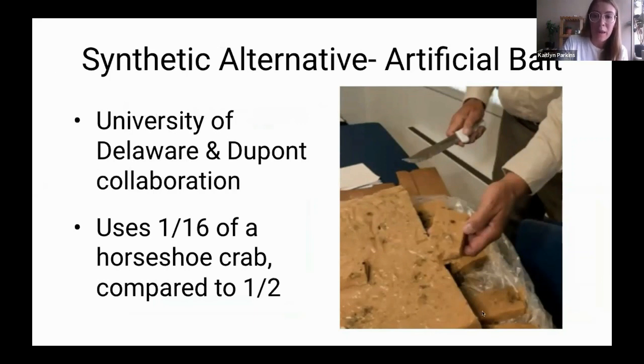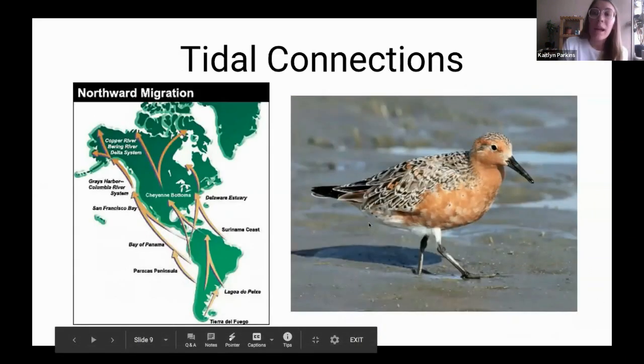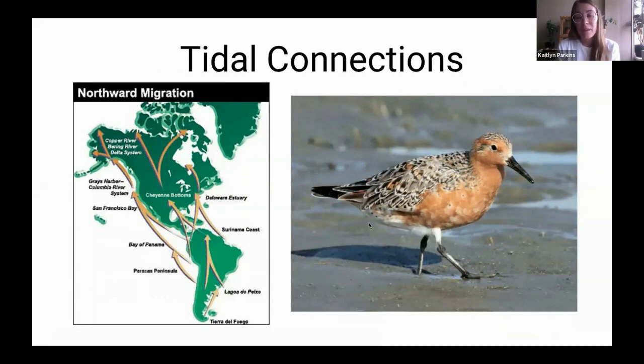We're also hoping that as more research is conducted proving the effectiveness of artificial bait, that it will definitely be adopted in the future. All right, and as Patricia already went over, horseshoe crabs are really important because their eggs are a really critical food source for migratory shorebirds. And the red knot is the one seen here.